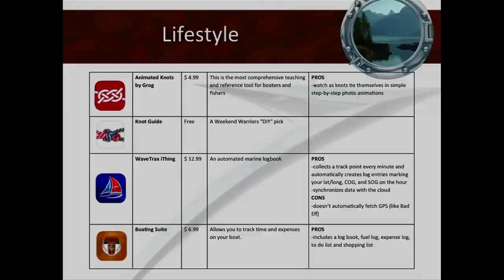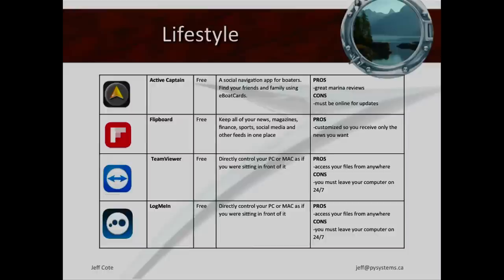And probably one of the coolest things that is happening in the marine world is called Active Captain. So you're asking, what is that? Active Captain is like Wikipedia for boaters. It means it's a community of boaters that are sharing about their environment, various things about their local cruising knowledge to one another. And what it means is it's not the word of God, but it's certainly not to be discounted.